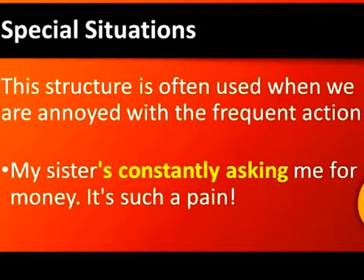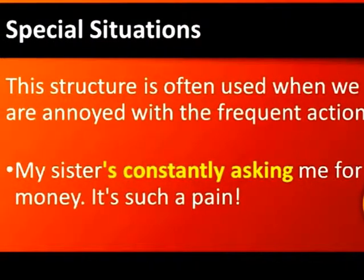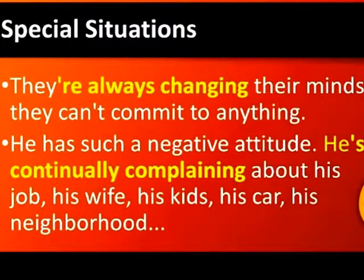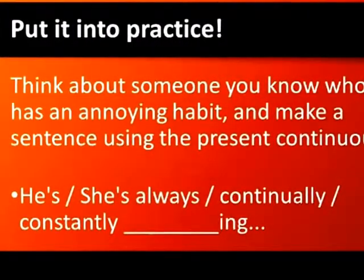For example, "My sister's constantly asking me for money. It's such a pain." "They're always changing their minds. They can't commit to anything." "He has such a negative attitude. He's continually complaining about his job, his wife, his kids, his car, his neighborhood." Now put it into practice. Think about someone you know who has an annoying habit and make a sentence using the present continuous.